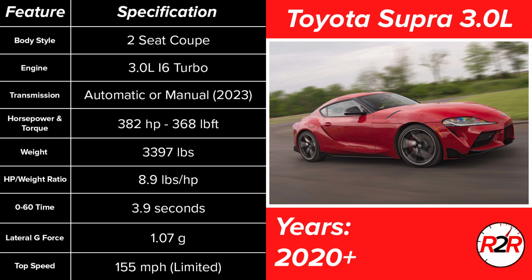In a straight line, it does 0 to 60 in 3.9 seconds, which I know in a drag race absolutely smokes something like a Mustang GT, and on the skid pad pulled 1.07 Gs, so the Supra is definitely not playing around when it comes to handling.